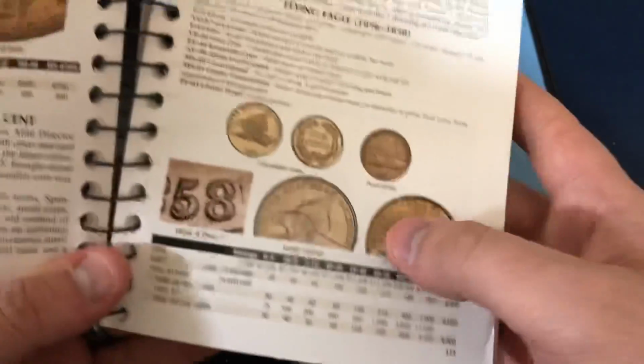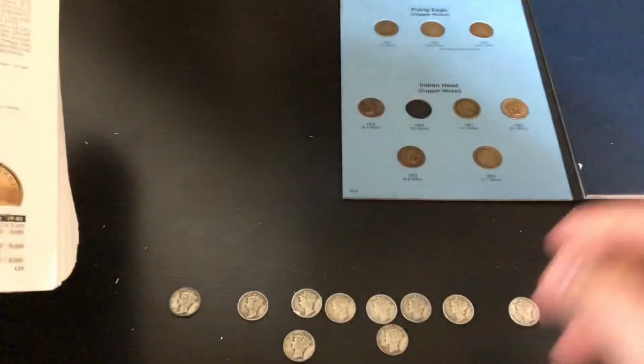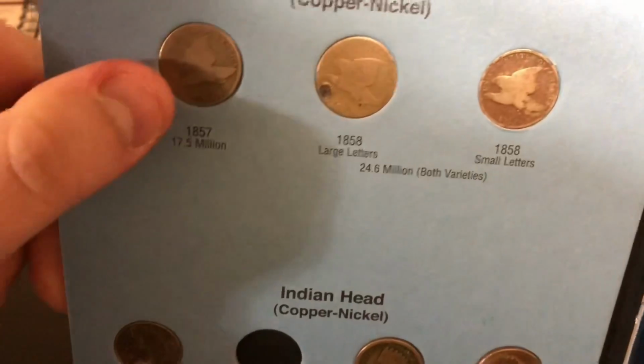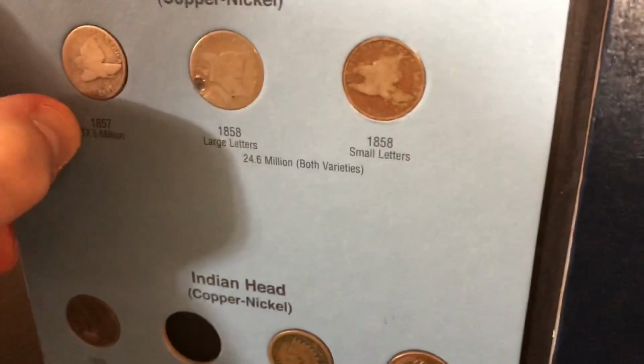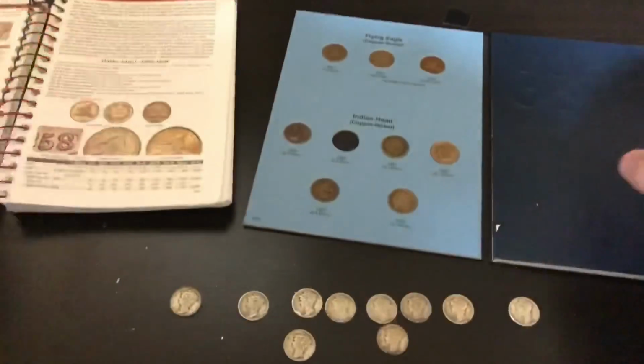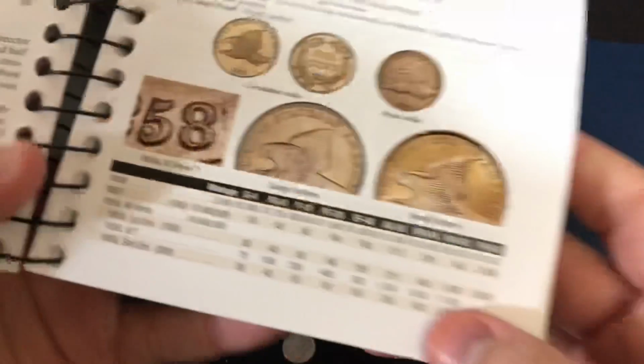We got the Flying Eagles here, and you can see G4, all details worn but readable. You know, actually all the details are readable on these, but I would say there's some of the letters you can't really read, so these aren't quite good condition. They're definitely a little bit worse than that. Probably more coals, but you can still read the dates on them.